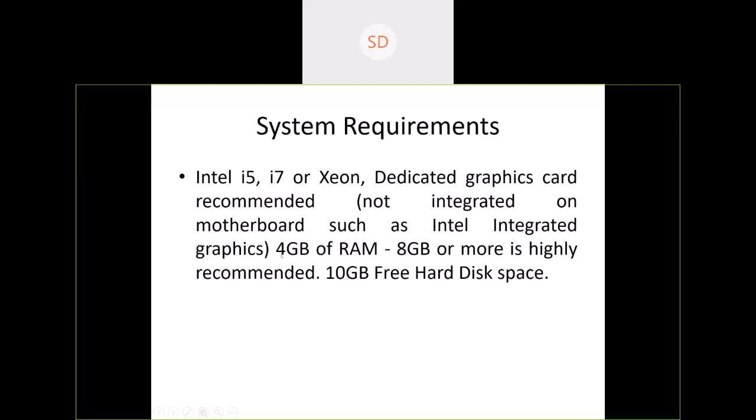Minimum requirement of RAM is 4 GB. 10 GB or more is sufficient, so it is satisfied. If 8 GB is there, it is satisfied. And you need a minimum of 10 GB free hard disk space here. This is the system requirement.